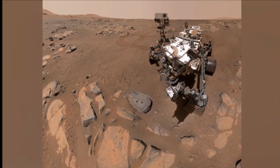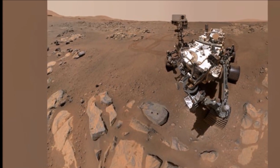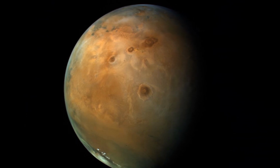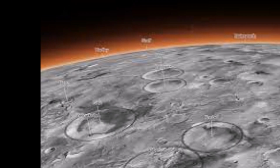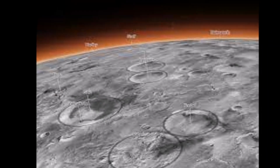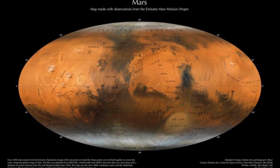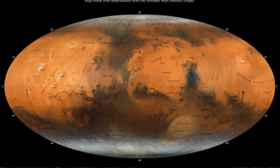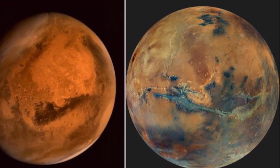It's a good idea to check the map and weather forecast of your destination before any long trip, especially if it's another planet. That's what researchers at New York University Abu Dhabi are aiming to do with the Mars Atlas. The project combined thousands of images taken by the United Arab Emirates' HOPE probe to create a detailed color mosaic of the entire planet. The spacecraft has been orbiting the red planet since 2021. The Mars Atlas could be used to identify weather patterns, resources, and safe landing sites for future explorers.